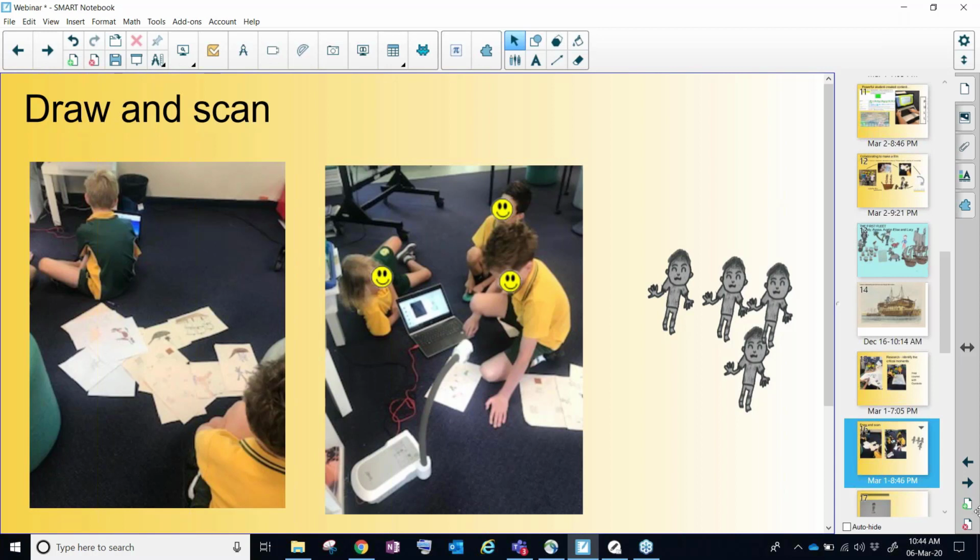It is a great mixture of creativity and technology, where you could draw and then also scan and move things around the computer. Like Lucy said, if something was too big or too small, you could change it up. You could make it bigger. You could make it smaller. You could copy it and make lots of them.